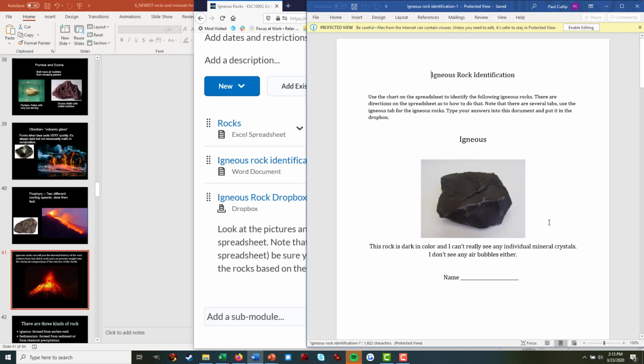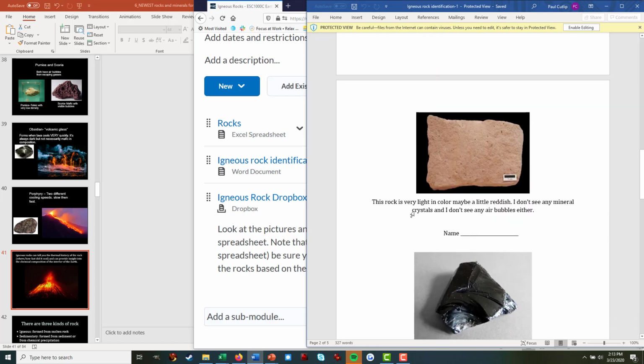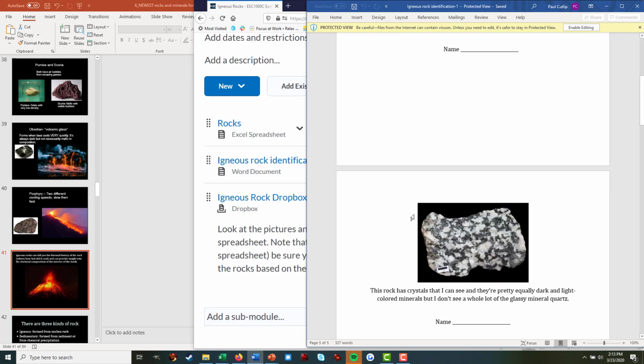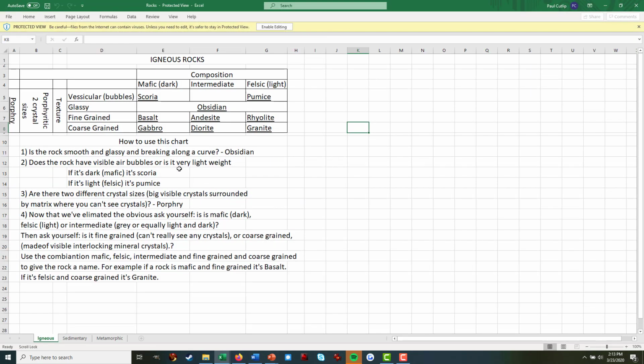So anyway, you can see we've got some pictures and we got some descriptions. And so you're going to use those pictures and descriptions, honestly, mostly the descriptions, to identify the rock. As I'm looking down through these, I'm pretty sure I showed you all those pictures in the course of that lecture, but that's okay. And so what you want to do then is use the Excel spreadsheet, which I will try really hard not to close on you, to identify the rock.